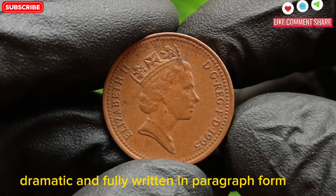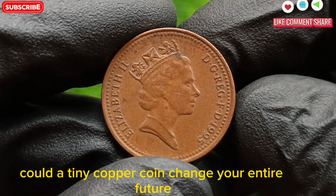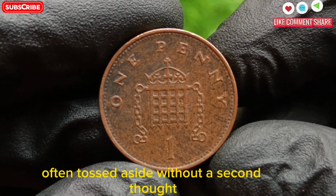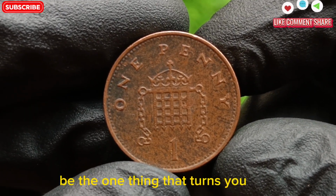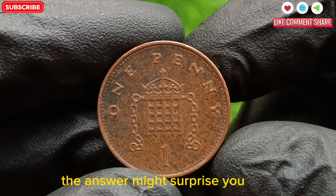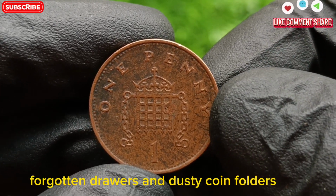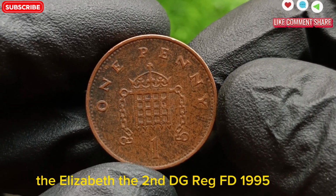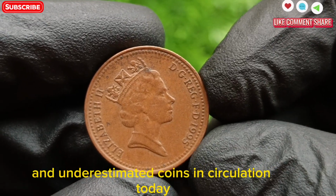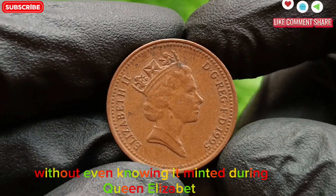In paragraph form, with no reliance on Google or external sources: could a tiny copper coin change your entire future? Could a single 1p piece, often tossed aside without a second thought, be the one thing that turns you from an ordinary collector into an overnight millionaire? The answer might surprise you. Because hidden in old change jars, forgotten drawers, and dusty coin folders, the Elizabeth II DG Reg FD 1995 one pence coin may just be one of the most valuable and underestimated coins in circulation today. And if you own the right version, you could be sitting on a fortune without even knowing it.